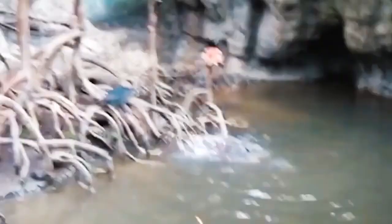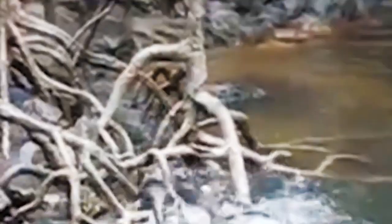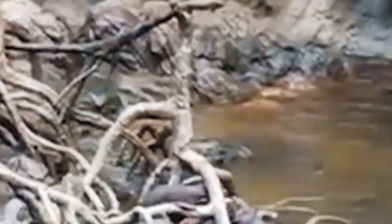Unfortunately for one monkey, it falls into the water and is swarmed by a bunch of otters. Another monkey is trying to help it out, but there is not much it can do. The monkey is being eaten alive by these otters, and this will not be a happy ending.